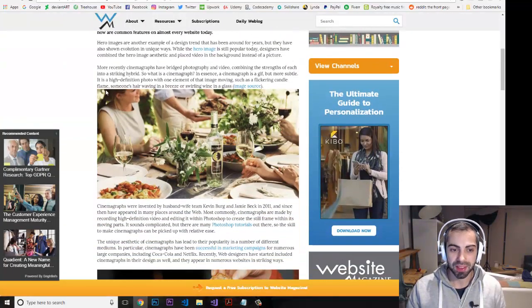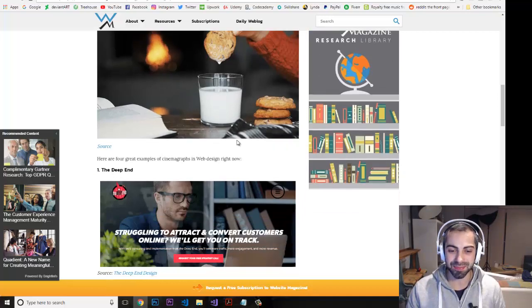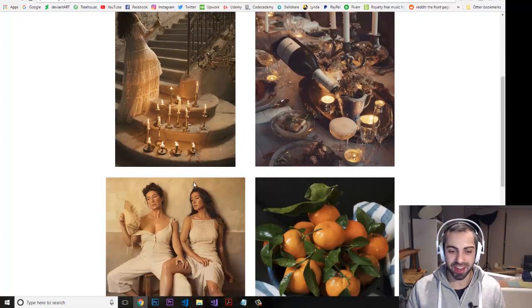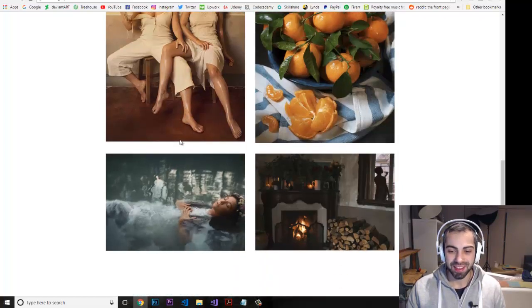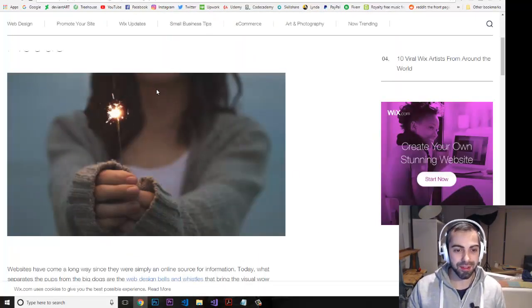There are a lot of examples. Look, the whole image is standing still, and there is a little bit of animation in here. The same, look, with this cookie. We have a little bit of animation with a fireplace and with the cookie dropping some milk into the glass. And it's really amazing if you can use these kinds of images on your website. The image is still and you just have a little bit of animation. The same for these. All of these are really nice web design trends. Another example of a cinemagraph.